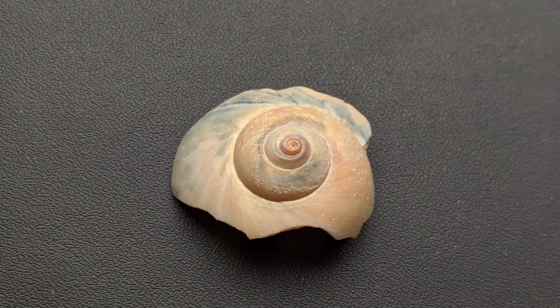Lots of animals, especially animals who don't have backbones, have shells to help protect their bodies from predators. That strong, hard shell helps keep them safe. Can you think of any animals that have shells?